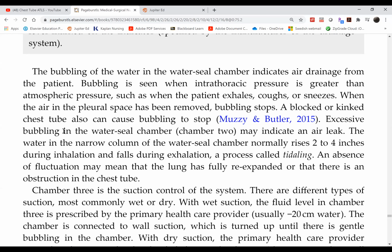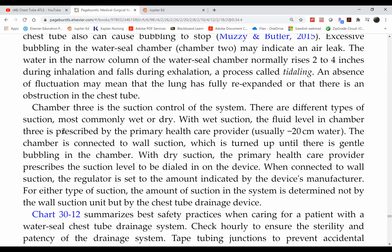Okay, let's go to chamber 3. Chamber 3 in a dry setup is boring because it's just a dial. So you dial the arrow to 10, 20, 30, or 40. Those are another difference between the wet and dry. In a dry system, the highest suction you can apply is up to 40 centimeters of water. In the wet system, the highest it can give is only 20. Otherwise, your box will be really tall in order to add up to 40.